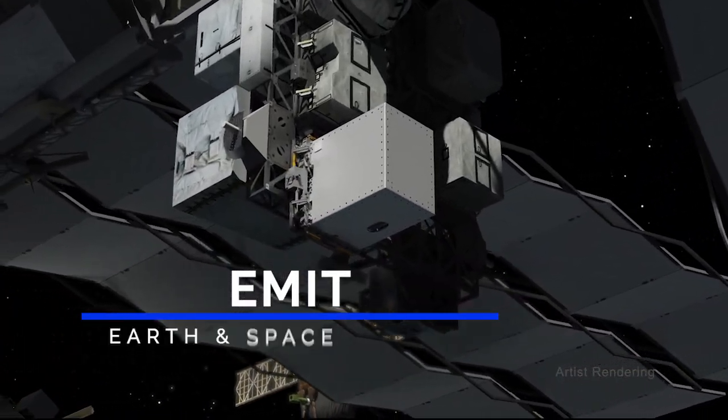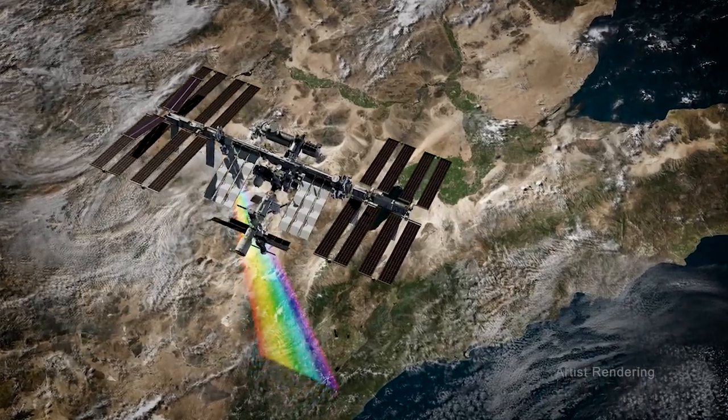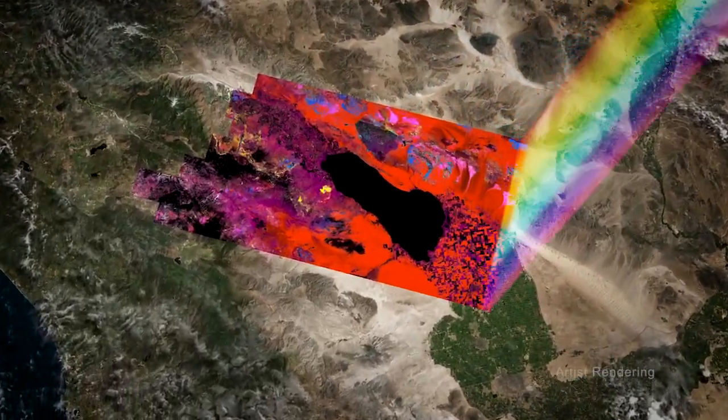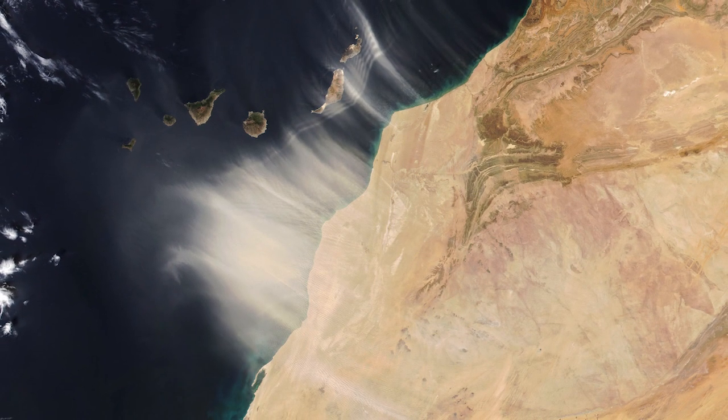The Earth's Surface Mineral Dust Source Investigation, known as EMIT, hopes to learn more about the impact that mineral dust has on Earth's climate, weather, vegetation, and more. The collection of images over a year's time could advance our understanding of how dust in Earth's arid regions affects people now and in the future.